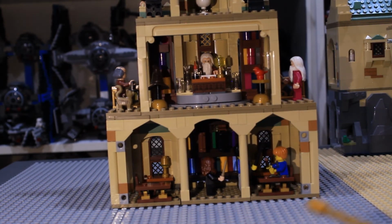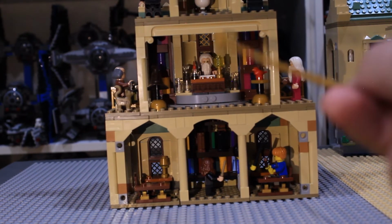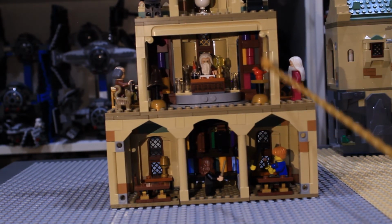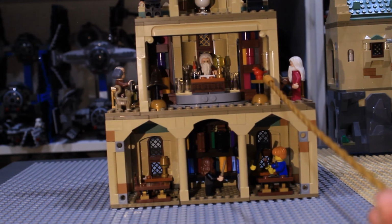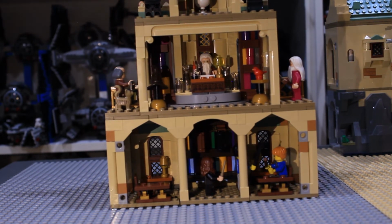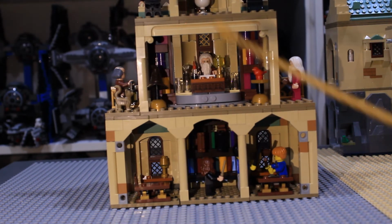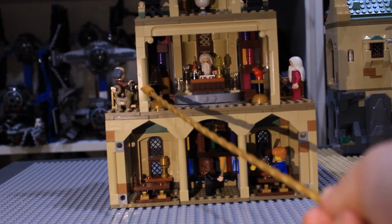which is really neat. I do like these different builds for the bookshelves in the back there. You've got a baby phoenix, I believe Fawkes is the name, but it's just a red bird on the little perch there, as well as the Sorting Hat to this side here.